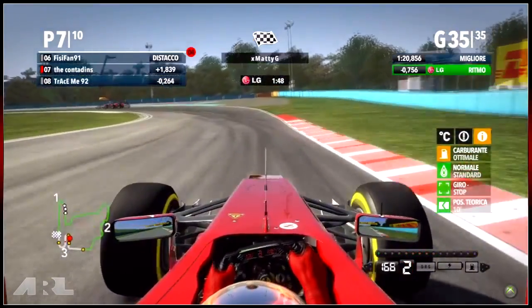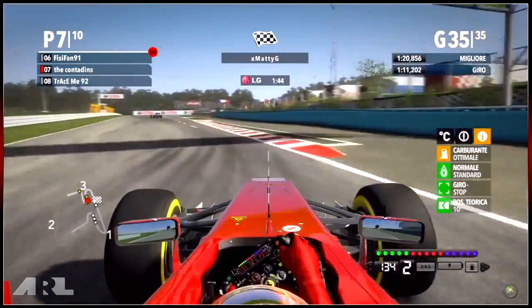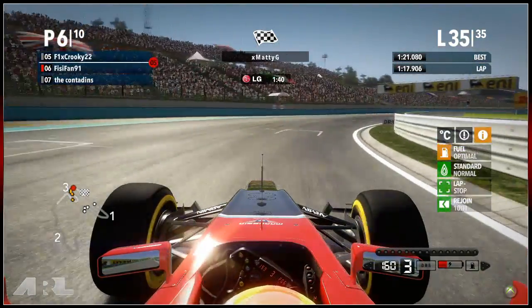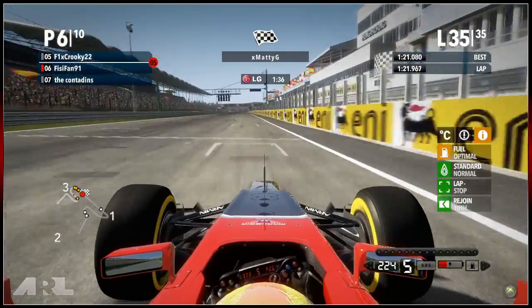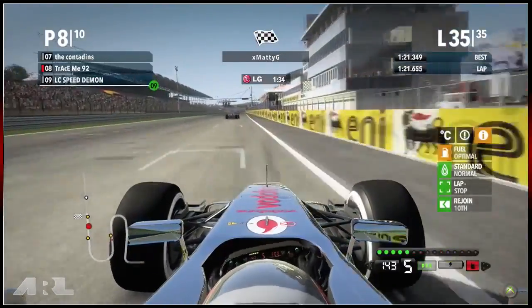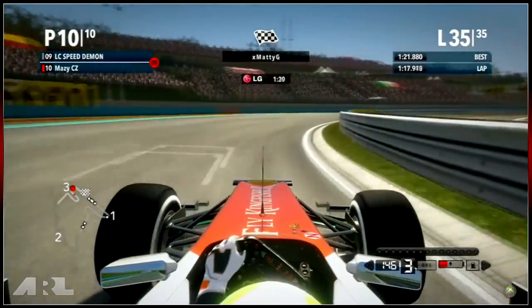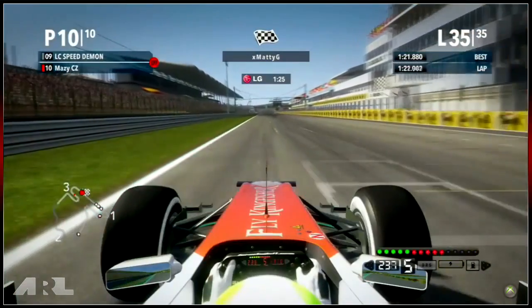And it looks like Contadins is in 7th place at the moment, just behind Fizzy Fan, who does come home in a very good 6th place, to be fair to him. And that was good considering he had that quite awful mistake into turn 1. What could have been, you never know. He may have challenged Crookie for 5th, but Contadins comes home in 7th. Trace, a brilliant drive from him in 8th, considering all of his woes and worries. LC Speed Demon in 9th, and Mazy CZ in 10th.